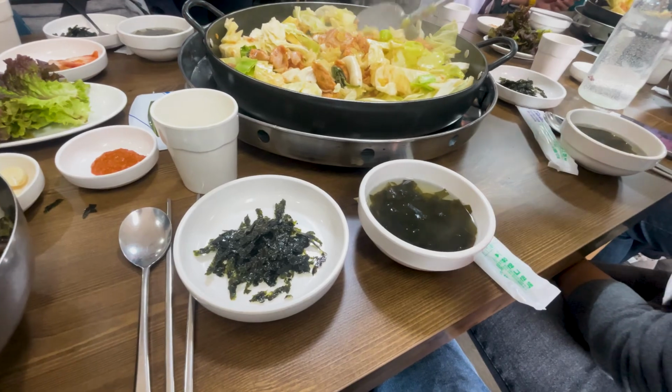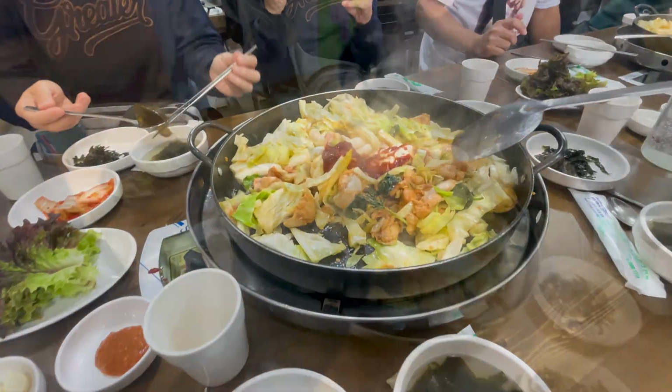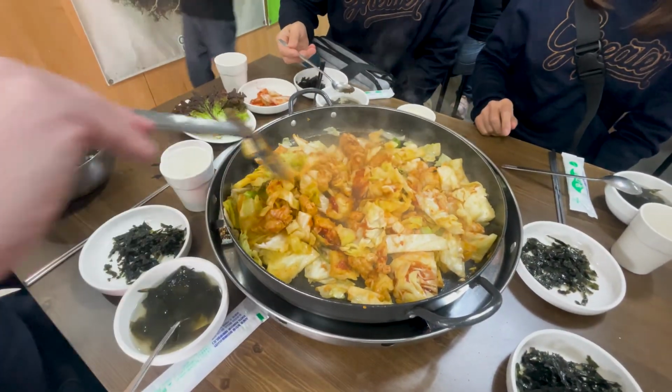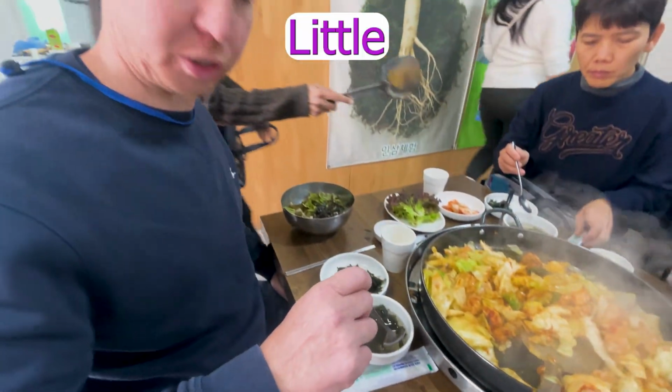Time for lunch. We had another lovely Korean barbecue all prepared for us. All we had to do was add some sauce, give it a stir, cook it and eat it. And as we wait for the main course, I'll show you what you can expect as a starter here. A little bit of seaweed.